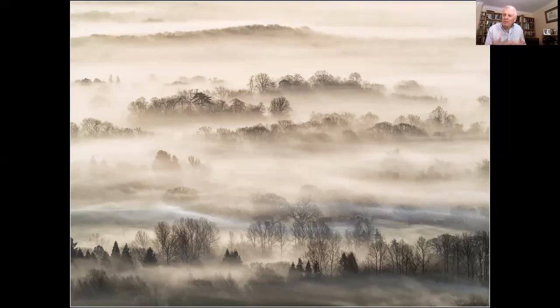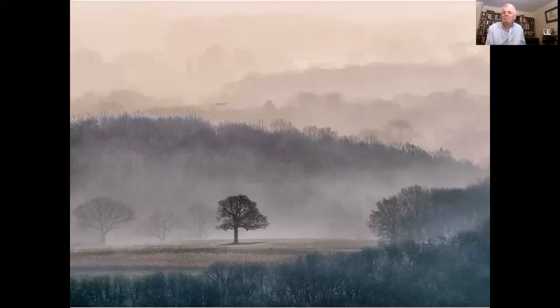And if you then go further down the hill again, wait for the sun to get a little bit higher and the mist to clear a little bit more, you can take a shot like this. And you can tell that the sun has got up quite a bit because you can see the shadow underneath that tree. And these were taken on the front of Leith Hill, looking south on a cold and clear, misty December morning.